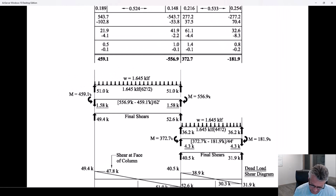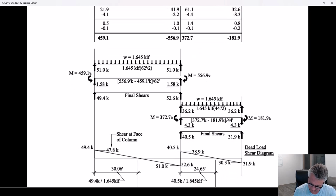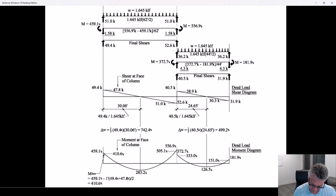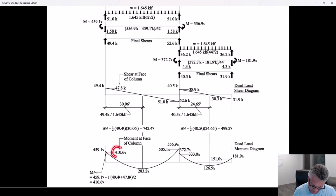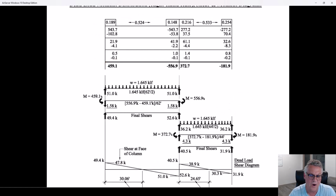So now we're going to calculate the shears. And the interesting thing here is, you've got to go through this. You need the shears, but the shears are now going to help you figure out what the moment is at the face of column. And that's actually the trick here. PT data is not going to tell you what the center line moment is. You're actually not going to be able to look at that number and see if you did it right.